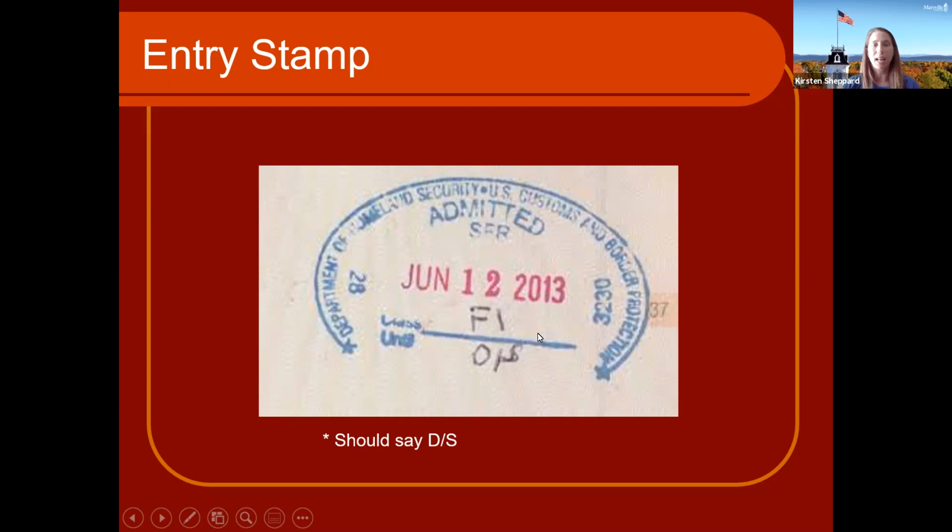If you came in as an F1 student, it will say F1. If you came in as a J1 student, it will say J1. And then there should be a code here that says D/S. What this stamp tells you is that you were admitted into the United States on June 12th as an F1 student, and you may stay here until duration of status or duration of study, until your study's over.